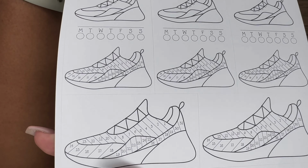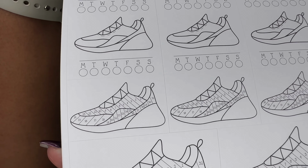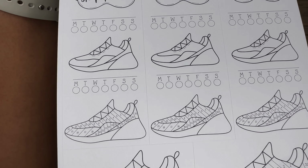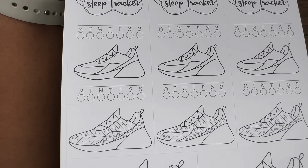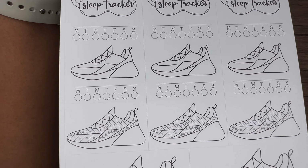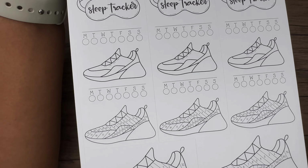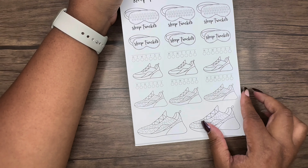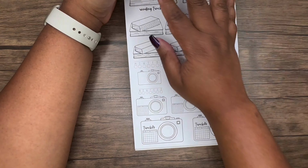And then we have these that have the numbers in them. This is for the month. If there's not 31 days in a month, you can just take that and use a black marker or white it out. But this, you can keep up with steps, exercise, whatever you want to. So I love that she gives us those. And we get two pages.